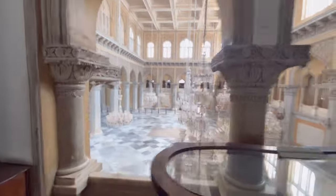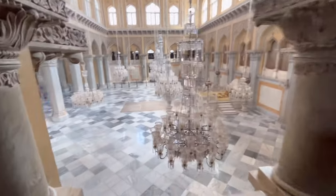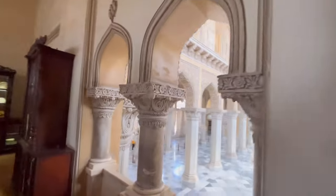Oh, I see a lot of crockery here. Yeah, I guess he must have really liked to dine and entertain. Oh, the view. I can't get over the view from here. It's an amazing view from here. Got to take some pictures later.